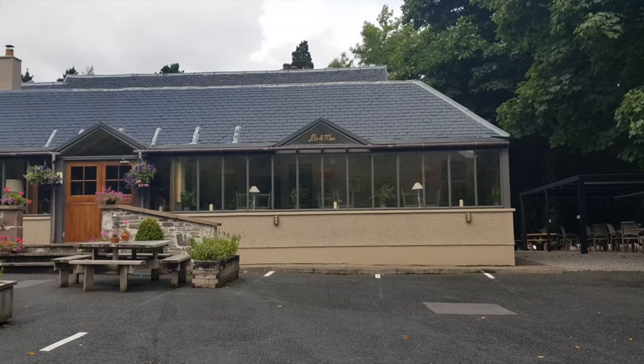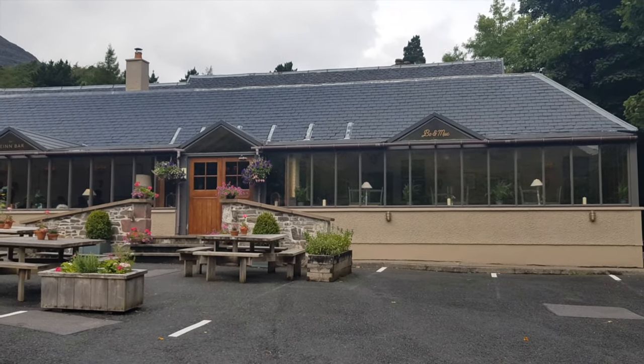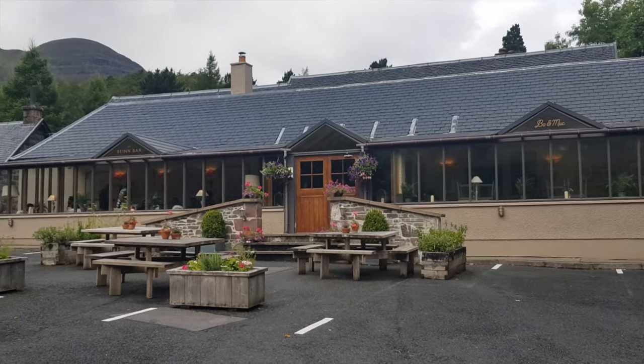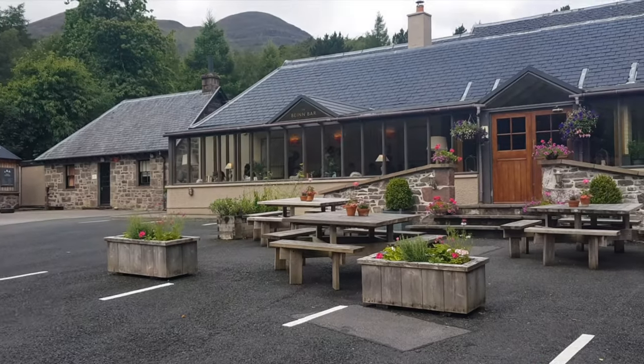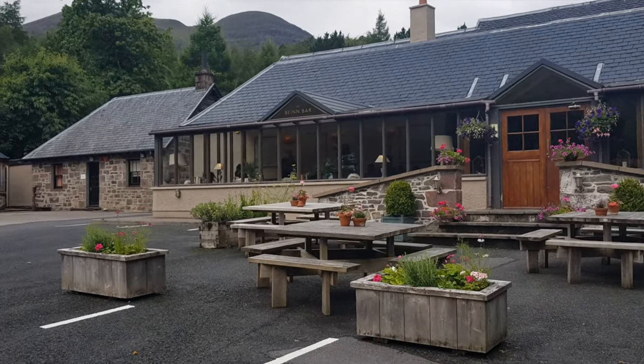On the way to Applecross, we stopped in this little restaurant in Torridon and we had some very nice Victoria sponge and a black coffee.